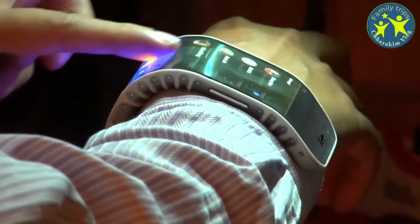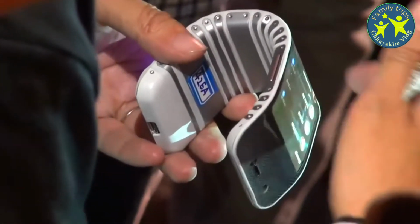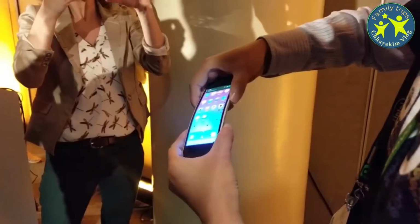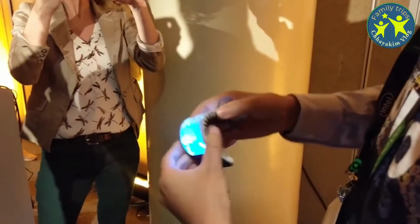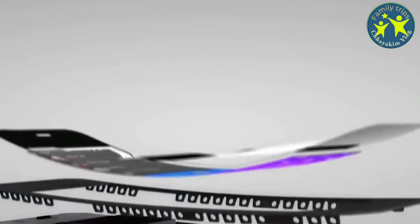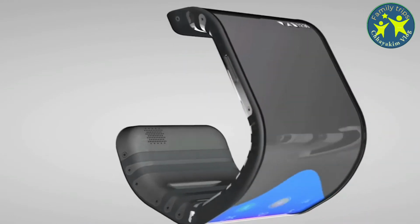Believe it or not, the C+ can be used around the wrist, but don't get overexcited. When the phone was shown to the press in a closed event in San Francisco, the representatives of Lenovo recognized that the screen can still crack like shattered glass when rolling it. The electronic insides of the C+ are divided into different segments, and so the phone can be used as a smartwatch. And the interface changes according to the way you want to use it.